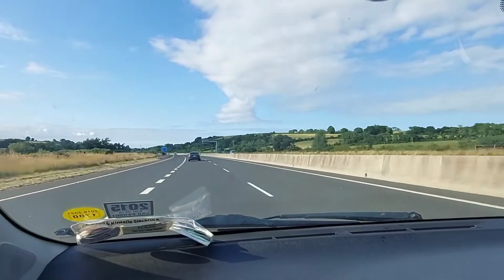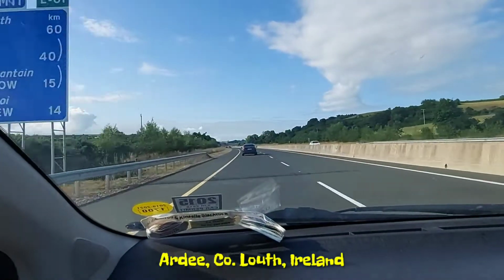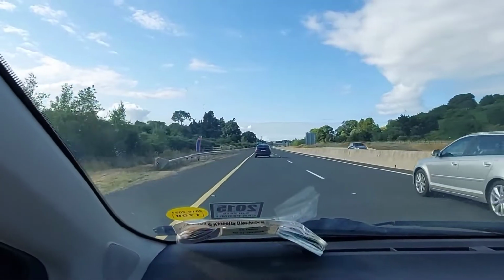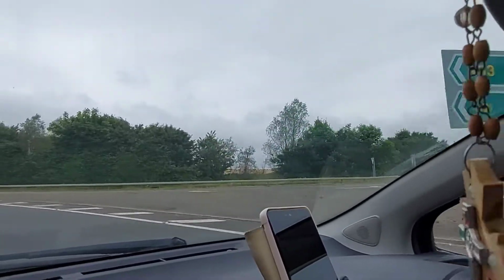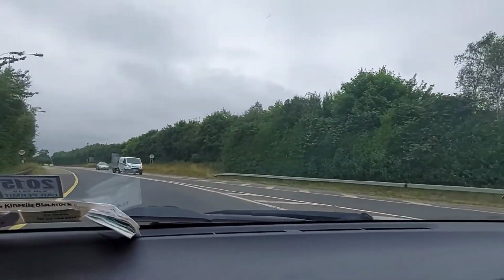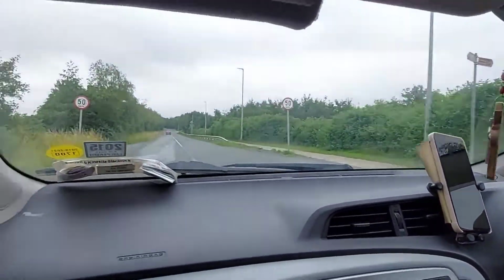We are going to visit our friends in RD, County Louth in Ireland. Bali, nakabili ho sila ng property there. And it is a showroom actually. So we're going to look at the place and we'll tour you around.